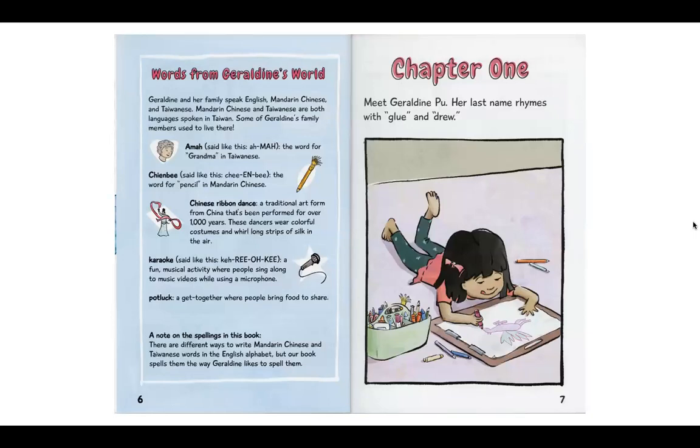Words from Geraldine's World. Geraldine and her family speak English, Mandarin Chinese, and Taiwanese. Mandarin Chinese and Taiwanese are both languages spoken in Taiwan. Some of Geraldine's family members used to live there. Ahma, the word for grandma in Taiwanese. Chienbee, the word for pencil in Mandarin Chinese.